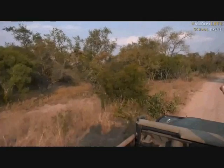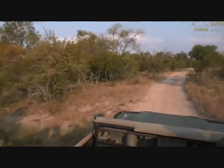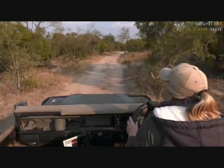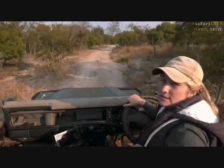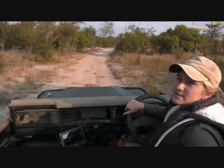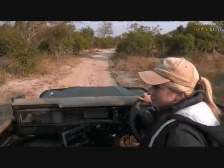Their favorite spot is just down here and around the corner, so I'm going to go in and have a look. And I think what we're going to do now is we're going to try and go into the drainage line and find all those little baby elephants. So off you go back to Ellie, and I'm sure she's got something fantastic to show you.